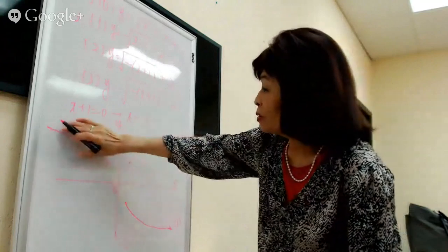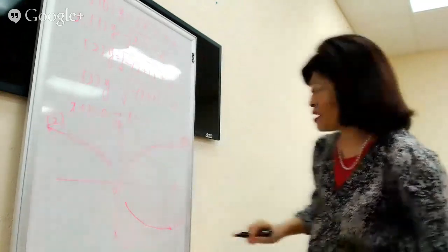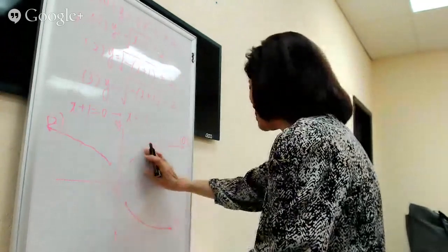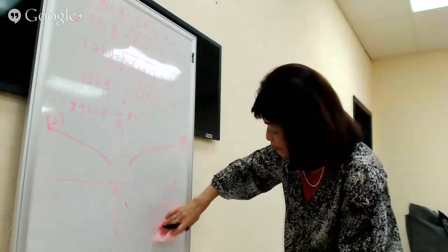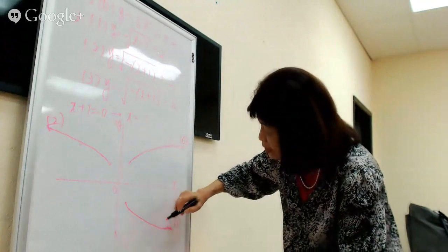Oh, not good, but pretend. Okay, allow me. It should be symmetric. This one increases too much. This one decreases too much. But still not good. But yeah, change your eyes. Okay.